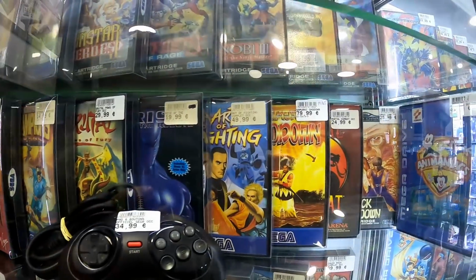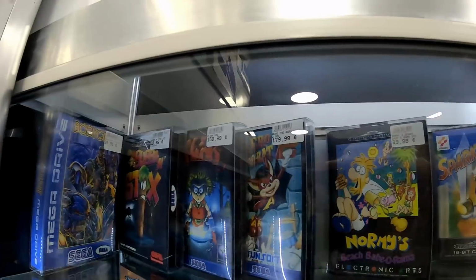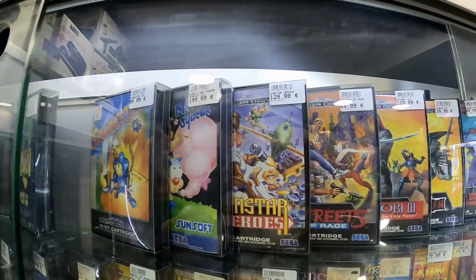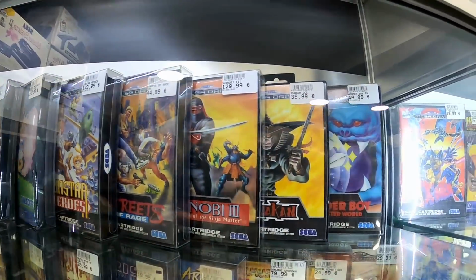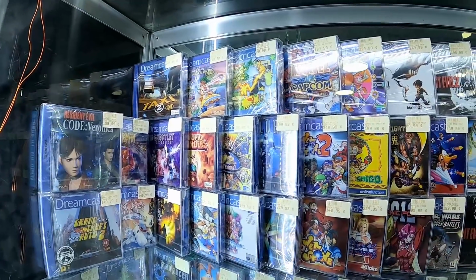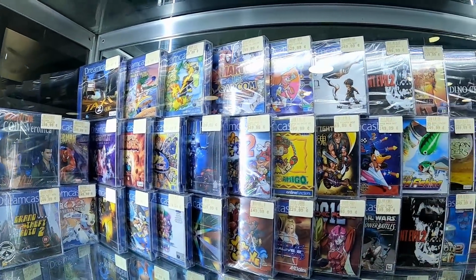Had to get a little bit of Sega Genesis / Mega Drive stuff in here for you guys, because you know, not a Sega guy, but hey, I gotta throw some in there. And there were some high priced items. You saw there, $129, $129. These are not cheap games. I do love the light blue Dreamcast cases.